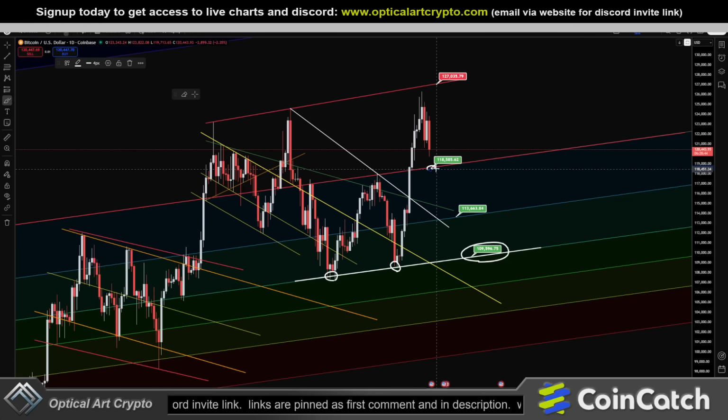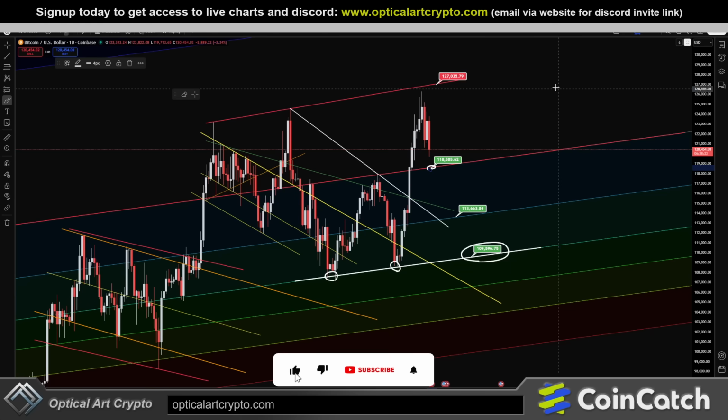But once we're back below that, in my opinion, that's very bearish. But that is your most critical level, 109,500. Once we're below that, then it's just, to me, game over. We have a lot lower to go.